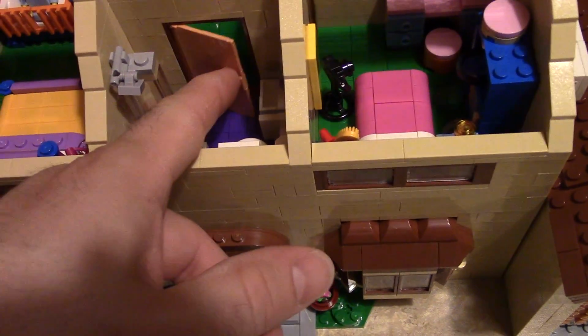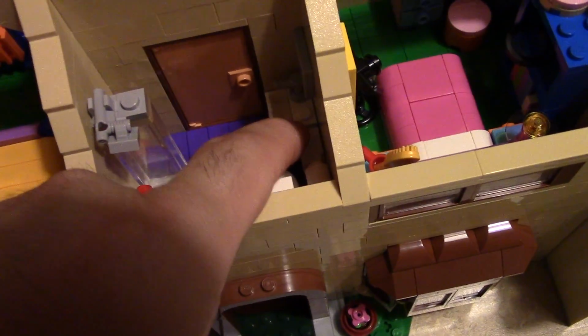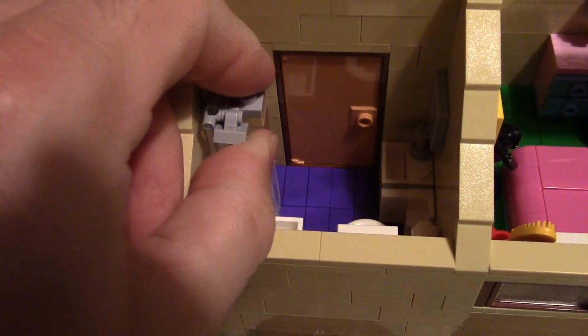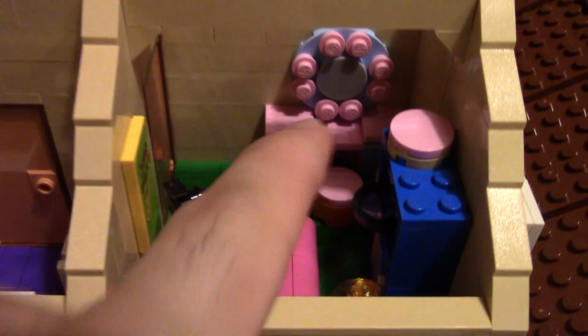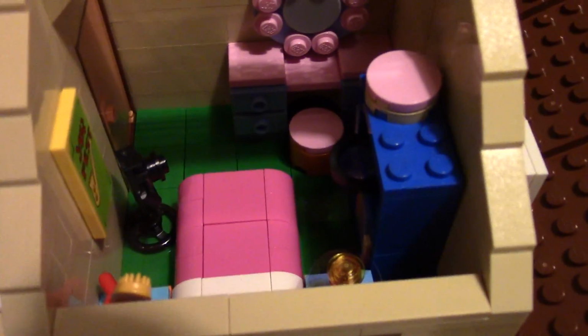Here is the bathroom. We've got a sink, a shelf next to the vanity. We've got a mirror, toilet paper roll, shower, and interestingly enough, the shower head is a repurposed pistol. I love that. Over here we have Lisa's room, and we've got her vanity, mirror, and everything there.